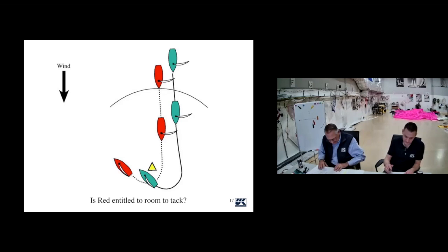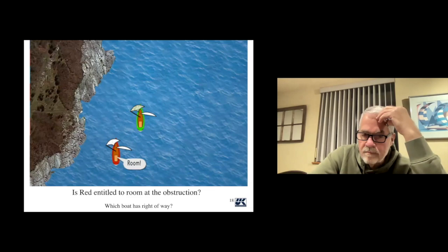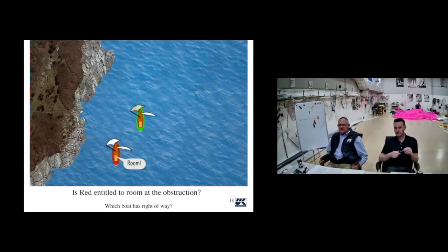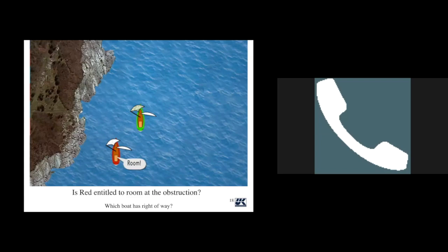So more obstructions here. Is red entitled to room at this rocky shoreline here? And as a corollary, which boat has the right of way? No, she has no overlap. That's right. By the way, what is the rocky shoreline? A continuing obstruction. Right on. Okay, let's go to the next.